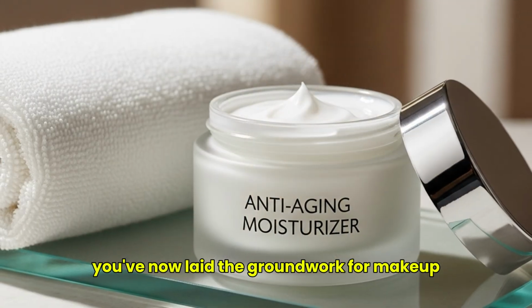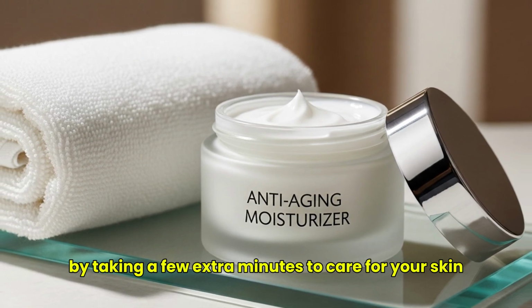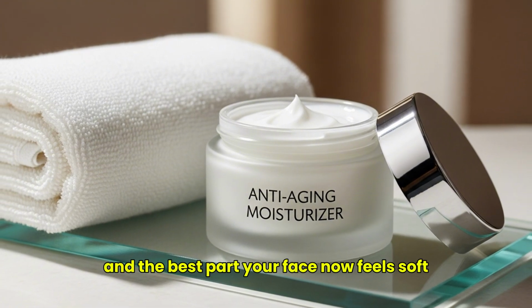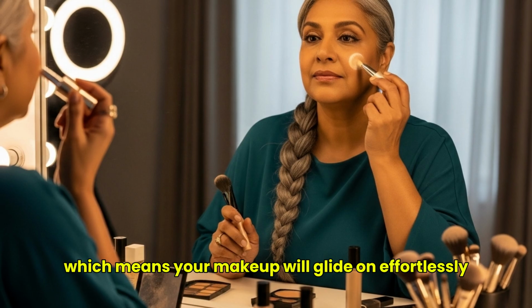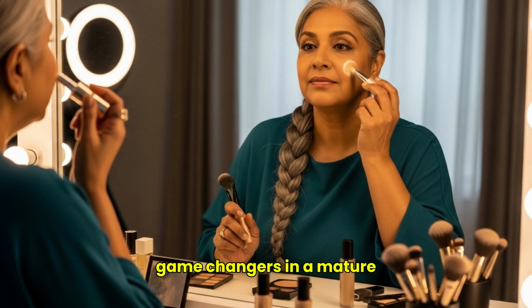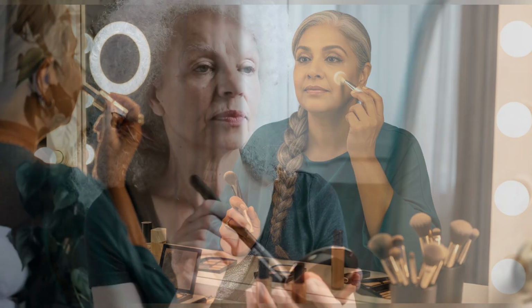So let's pause for a moment. You've now laid the groundwork for makeup that not only looks better, but wears better throughout the day. By taking a few extra minutes to care for your skin, you've already turned back the clock in the most natural way possible. And the best part? Your face now feels soft, smooth, and hydrated, which means your makeup will glide on effortlessly. Now that your skin is prepped and glowing, it's time to move on to one of the biggest game changers in a mature beauty routine: how to apply foundation and concealer without adding years to your look.